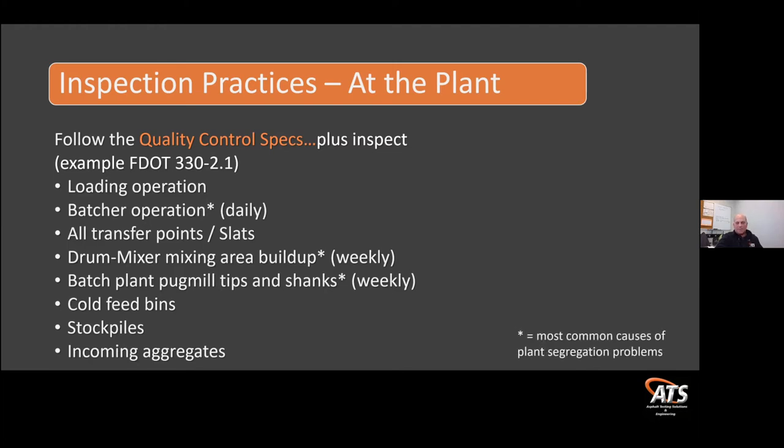So with the asterisks up there, those are the most common causes of plant segregation problems. The batcher operation, the drum mixer buildup area, and also for the batch plant, the pug mill tips and shanks. And we really want to pay attention to everything, but primarily those three things can really cause us some issues for segregation at the plant.